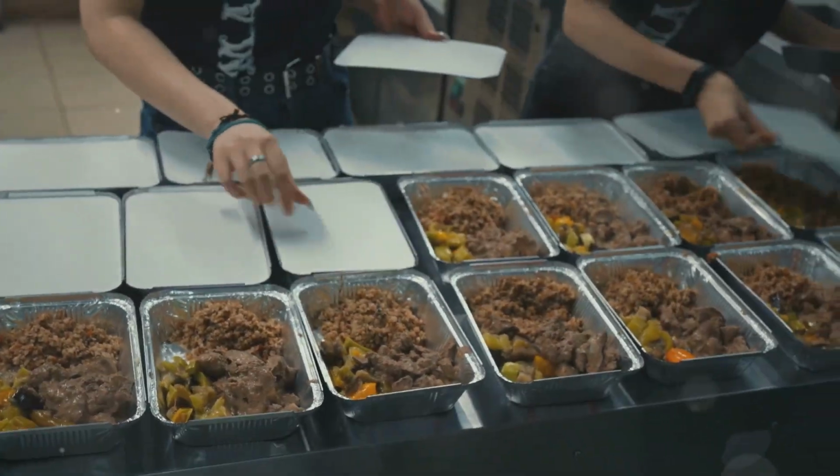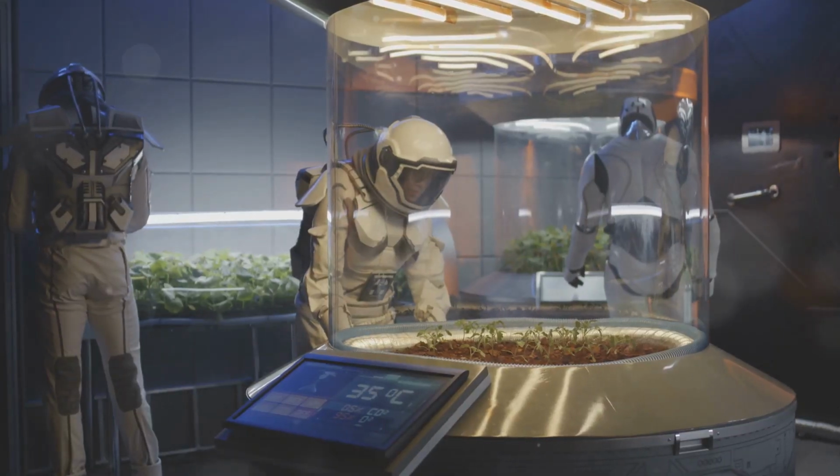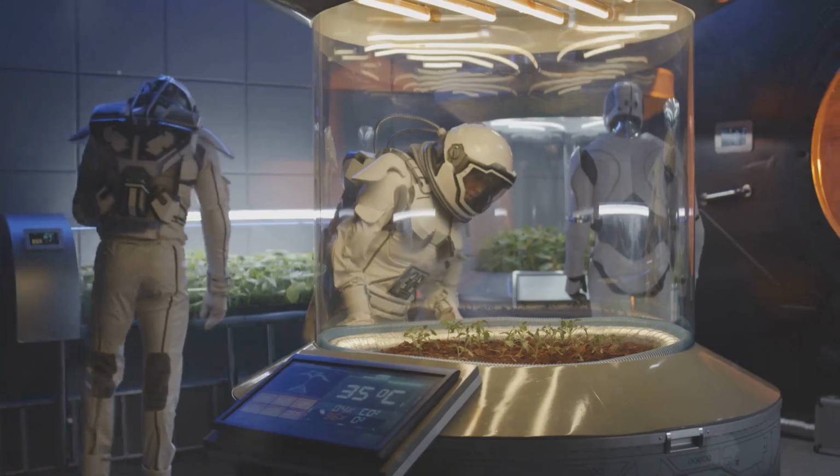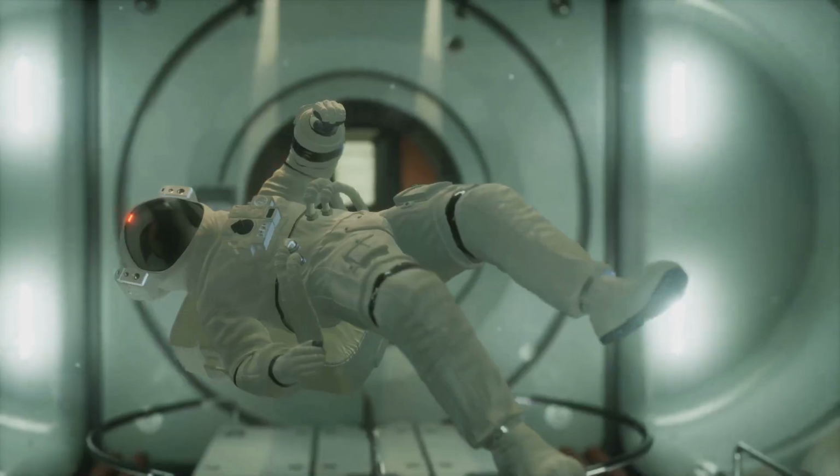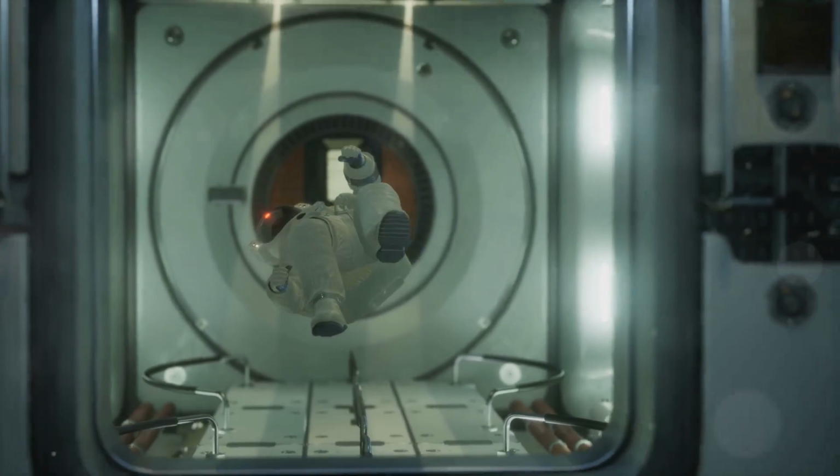Meals on the ISS are carefully planned. Astronauts receive a menu tailored to their nutritional needs. Each meal is designed to provide all the essential vitamins and minerals. They even have special tools to help them eat in zero gravity.